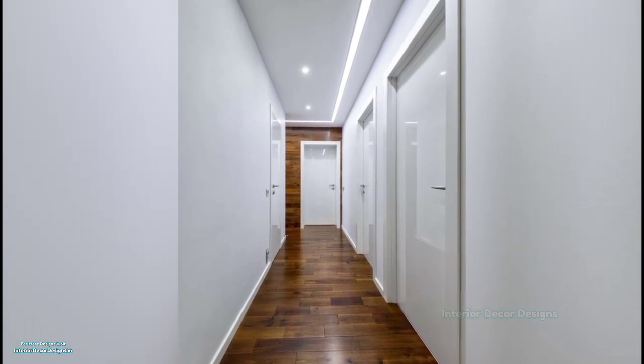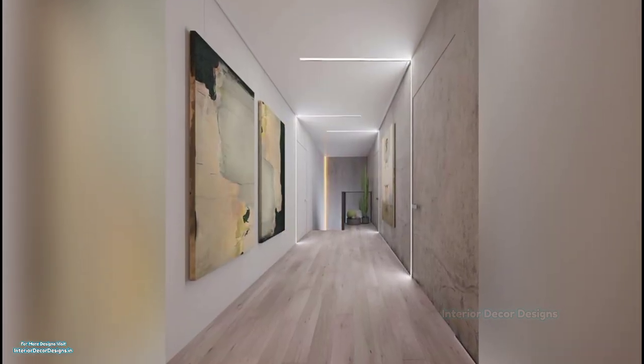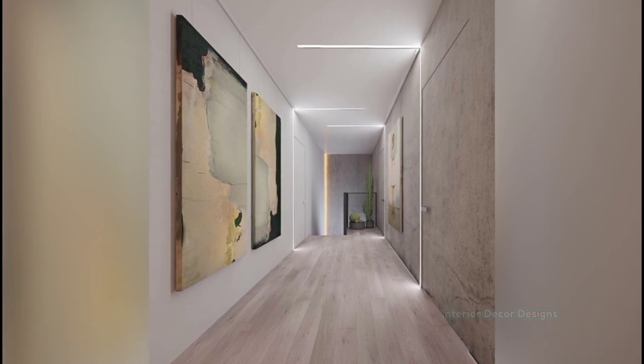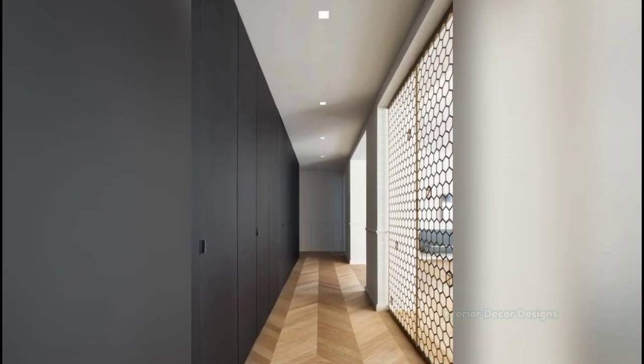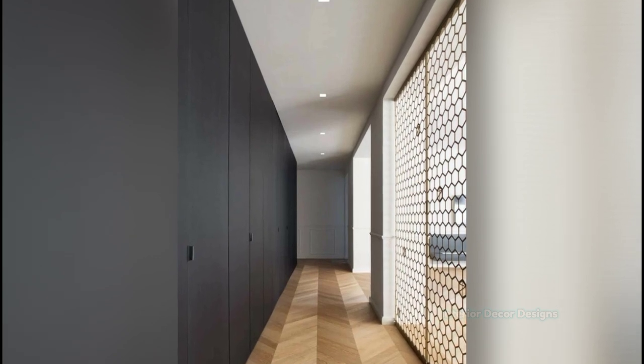Adding a lamp to your hallway gives you the option of layering your lighting according to need, so you don't always have to rely on your main lights. A good tip is to hook up your lamp to a switch by the front door, so you don't have to fumble your way across the dark hallway to turn it on.